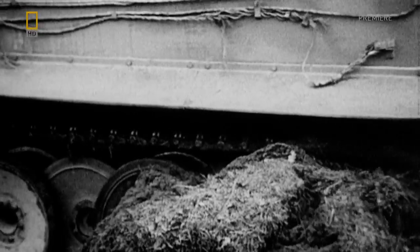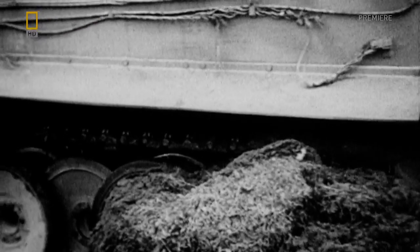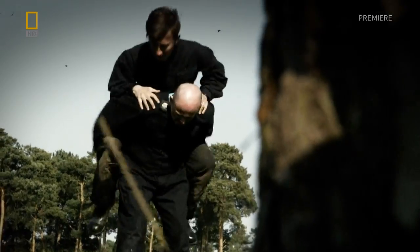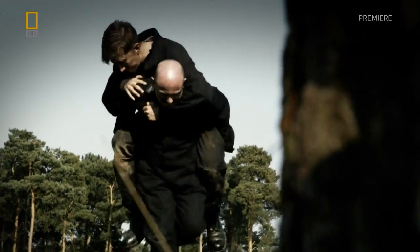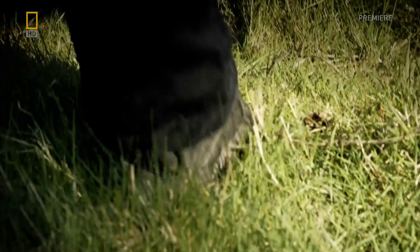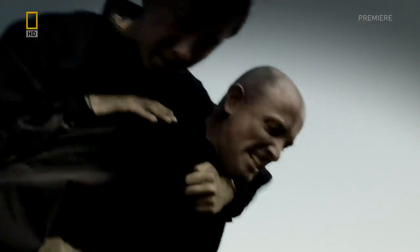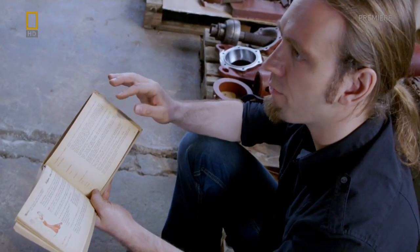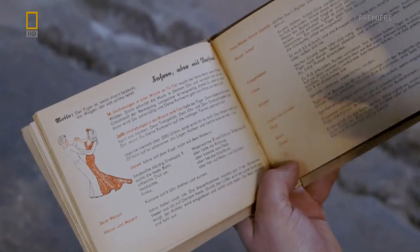It says if you're not sure if your Tiger is too heavy for the ground, take a comrade, put him on your back, go to the place you're unsure about, and stand on one leg. If you don't sink into the ground, the ground pressure of your Tiger is okay with that ground. If you sink in, your Tiger is too heavy. So the heaviness is a problem, but they also provide the solutions for the simple man at the front how to decide what to do.